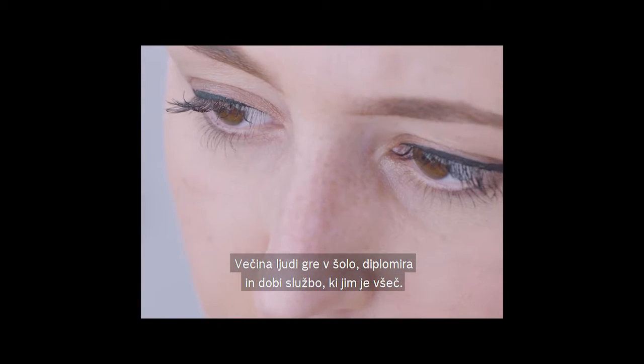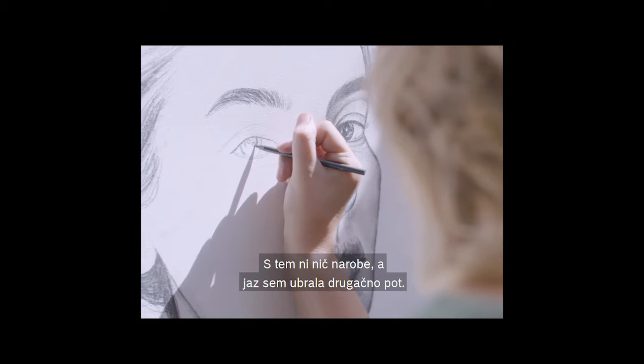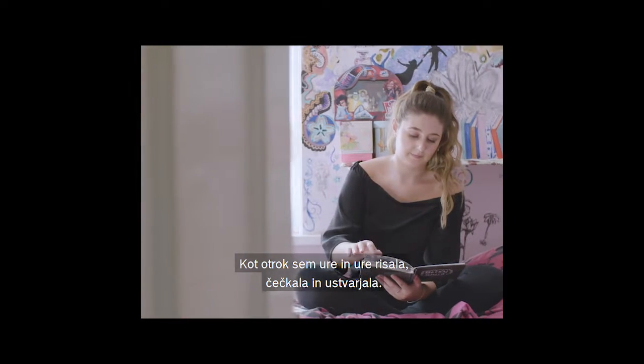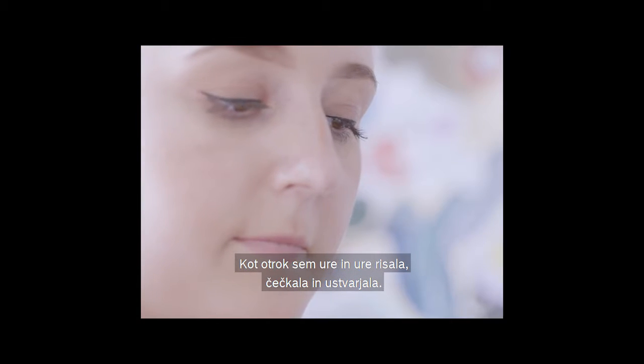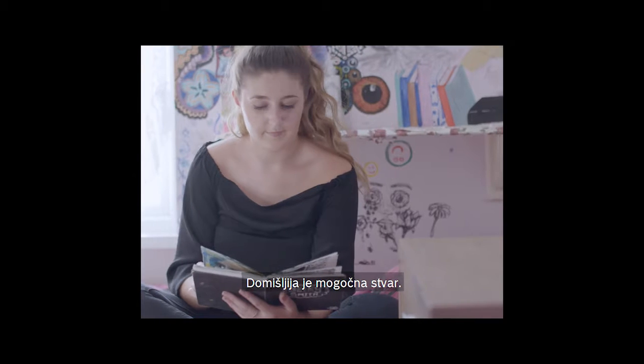Most people go to school, graduate and get a job they love. And although there's nothing wrong with that, I walk a different path. As a kid, I already spent hours drawing, doodling and creating. Imagination is a powerful thing.